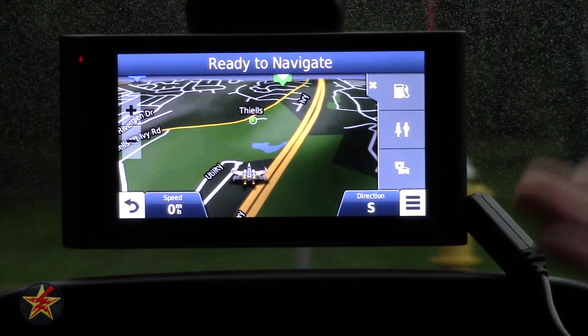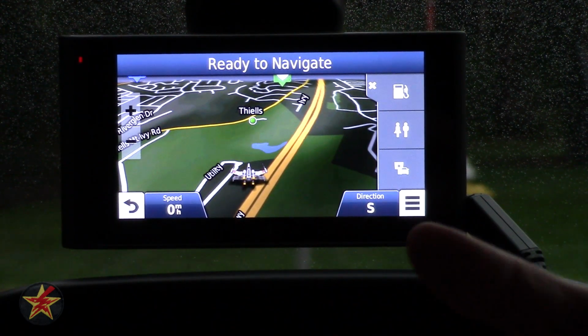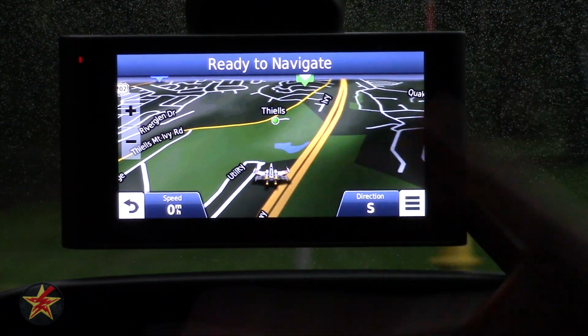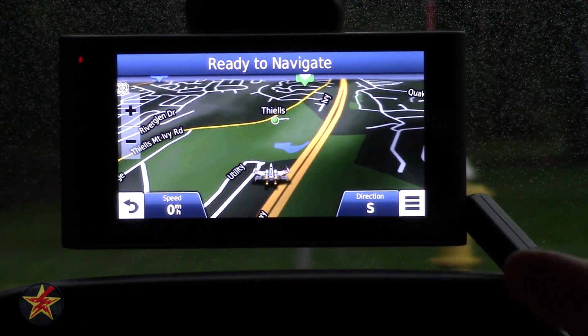But I will say, having never really used red light camera database before, I will say for a trip into an unfamiliar location, having access to that information was rather nice. Now, is a $25 a year subscription service for that type of information worth it to you? Well, only you can really answer that.